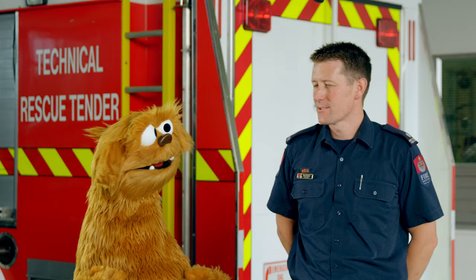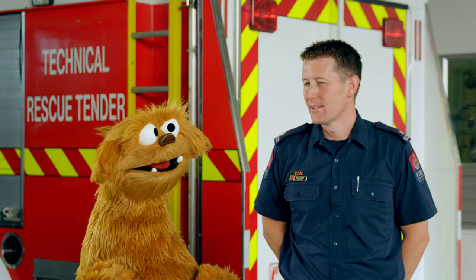What are your best fire safety tips? It's a really good idea to make sure you've got smoke alarms in your house. And to make sure that you and your family have got a safe meeting place. Right, so you just say if there's a fire, we all meet at the letterbox.